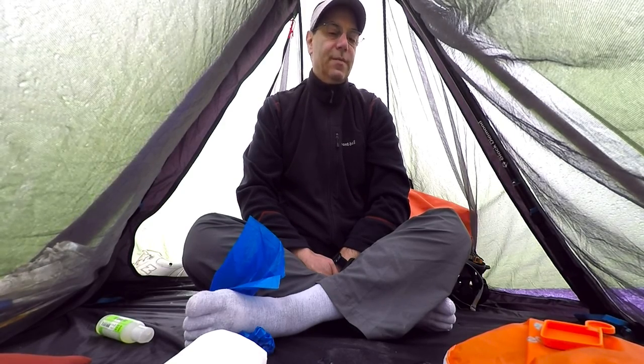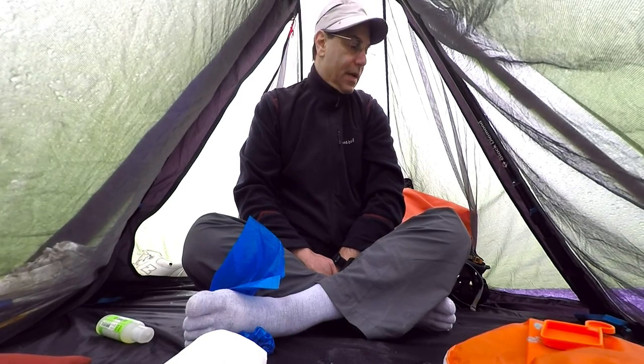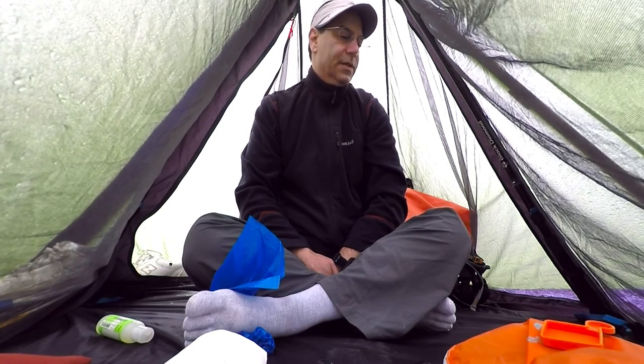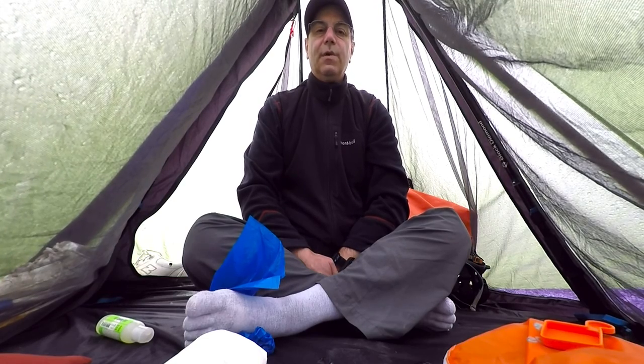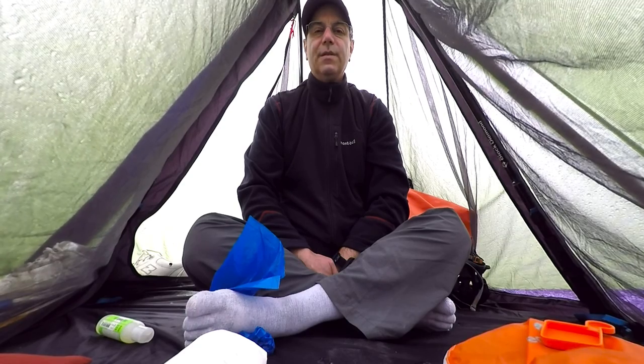But for right now, I've had my breakfast. I've pretty much broken camp. And then the rain started to come in, so I took all of my gear and put it inside the tent so at least I can have a few creature comforts with me while I wait this out. But right now, that's about all there is that I can do.